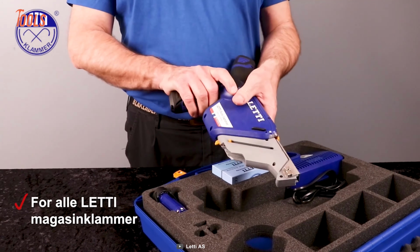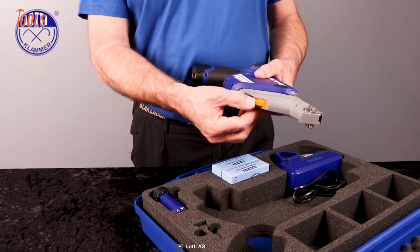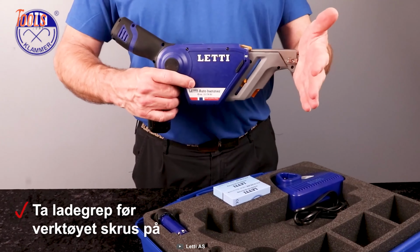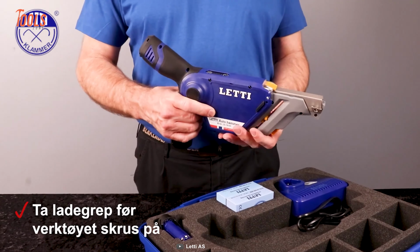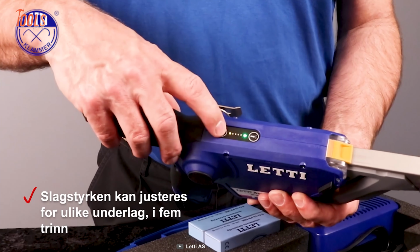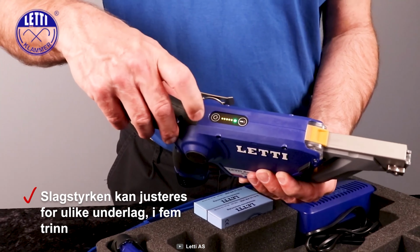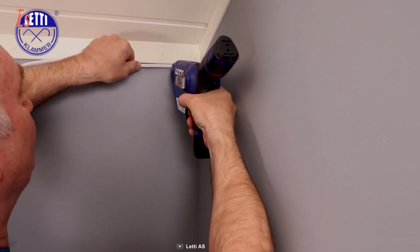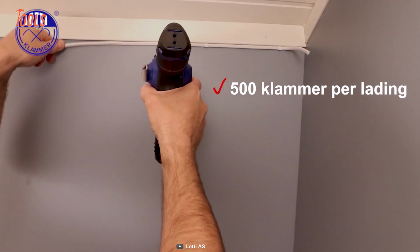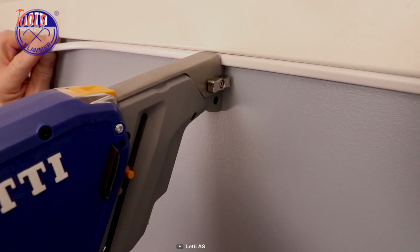But wait, there's more. It also boasts an ergonomic design and simple functions that make work more efficient. With just one hand, you can easily switch between its two grip options depending on your working position. Plus, the integrated work lights and distance meter make your work even more precise and accurate. This little guy can drive in a whopping 500 staples per charge. That means you'll be able to work longer and get more done without any interruptions.